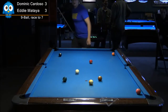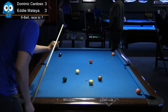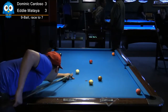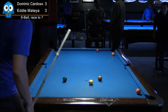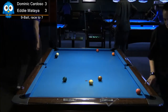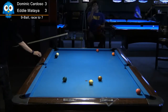Oh, it's gonna go. So from here, it looks like it's stop the ball, but it doesn't look like that's what it is. He's not gonna do it again. Yeah. Alright, now Eddie has a nice layout. The 4 is in his bottom right corner down here, then back up for the 5.